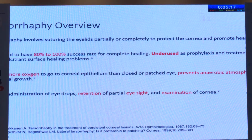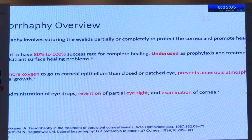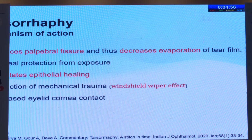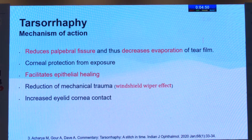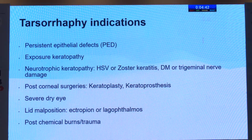So tarsorrhaphy has been reported to have an 80 to 100% success rate. Yet it is quite underused as a prophylaxis and treatment option in treating corneal surface healing problems. The benefits are it allows more oxygen to go to the cornea, it prevents an anaerobic atmosphere, and also retains the eye, especially in one-eyed patients. The mechanism is it reduces the palpebral fissure, thus decreasing the evaporation of tear film, and promotes epithelial healing. And also the windshield wiper effect is taken care of because of the constant blinking movements of the eyelids.